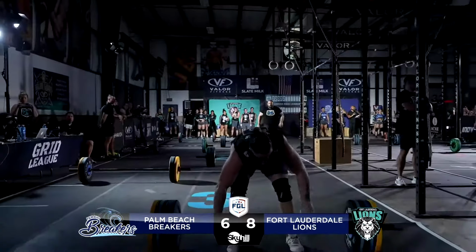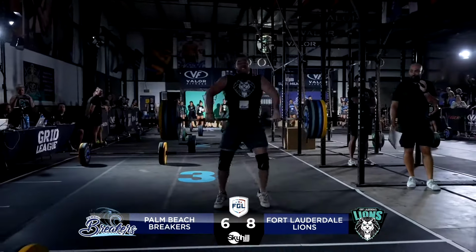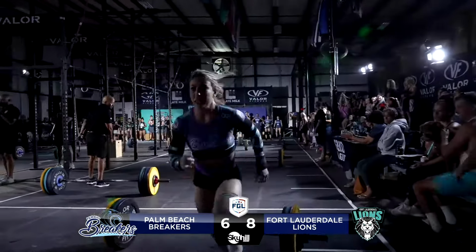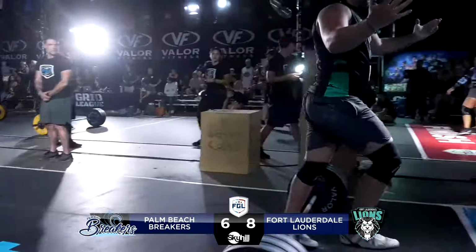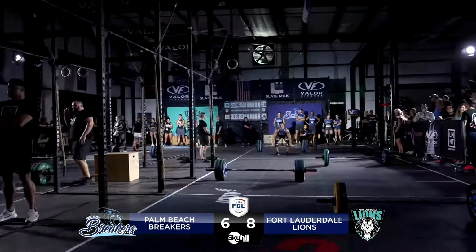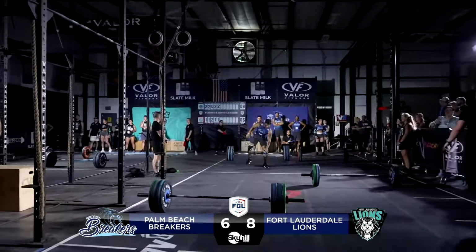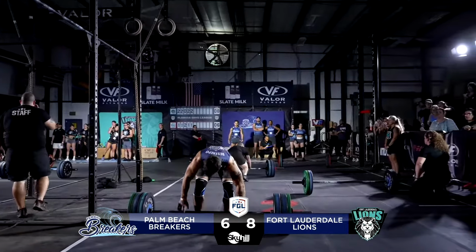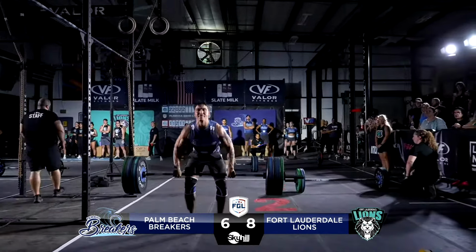Again, an important race right now for these teams. The Breakers can tie it all up with a race win. However, it'll be a 3-point swing for the Lions. Something's going on on the Lions side, and I can't quite see. Canning on the floor for the Lions in the black.